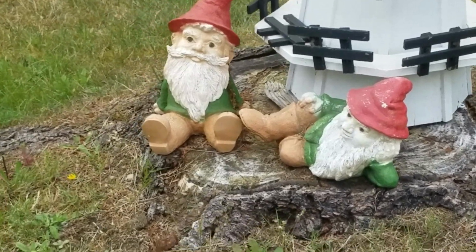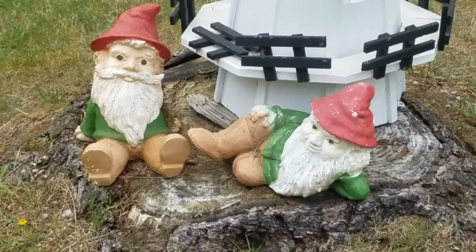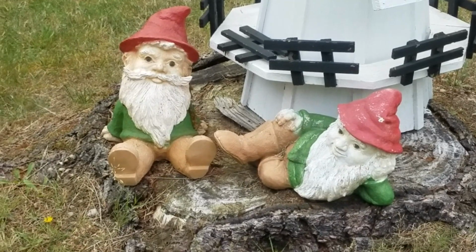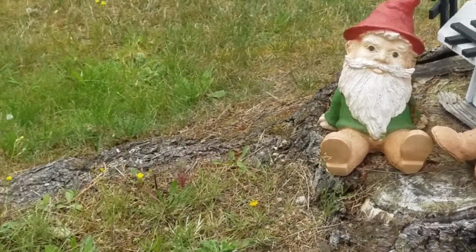These gnomes were in my grandmother's yard for a really long time, and that is a magical thing, right? I don't know too much about gnomes, but there's a lot of people who are into those and fairies and dragons and whatnot, so I guess those are a little part of Peggy's garden, which is cool. And she's just got so much.